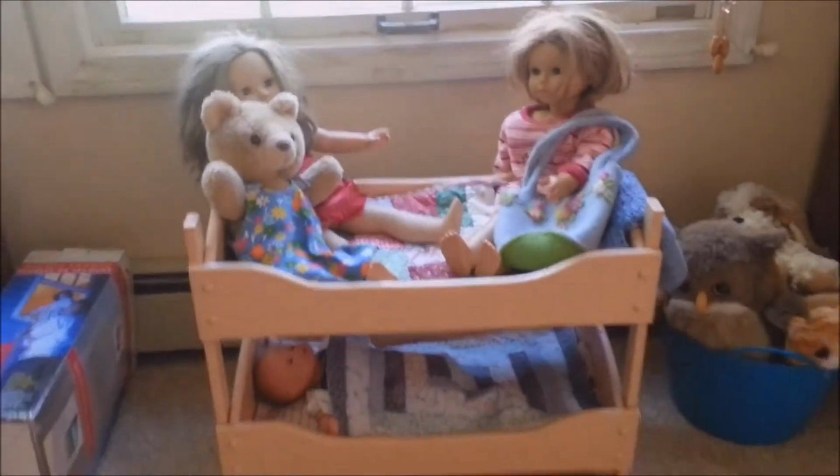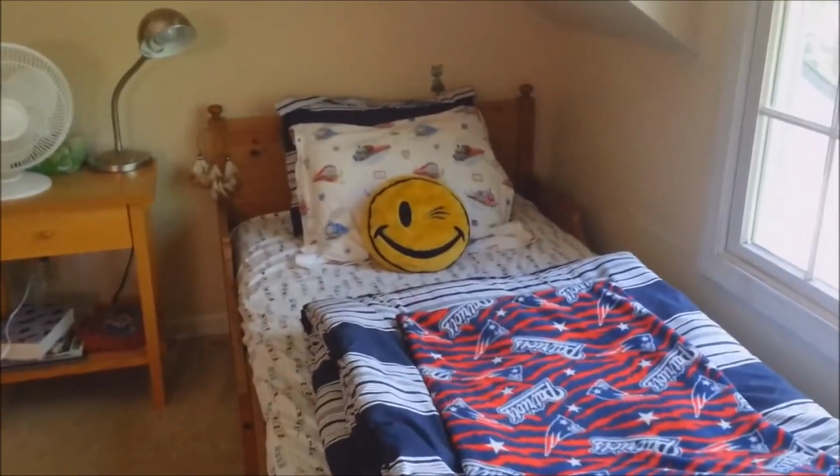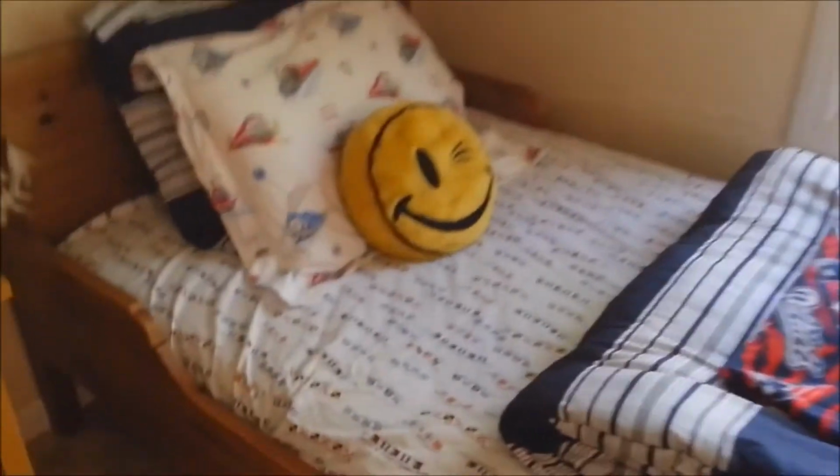Again, they don't use the dolls and everything, but the guests I get, they love to play with dolls if they have kids. So I have that as display. Another escape ladder, very important to keep in every room on the second floor. Here's my son's bed. Yeah, Patriots, that is what it's all about up here.